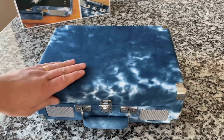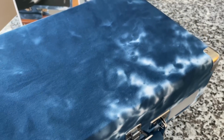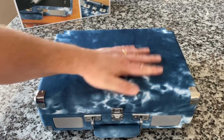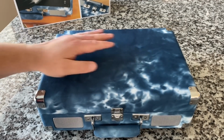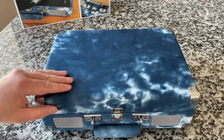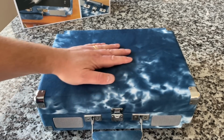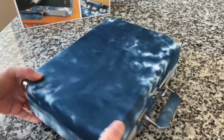This is an interesting finish, by the way. It's like a denim. These are available in every color, pattern, fabric, theme, design, under the sun. That is amazing. I thought that was just going to be like a vinyl wrap, but it's covered in denim. That is a very interesting thing.